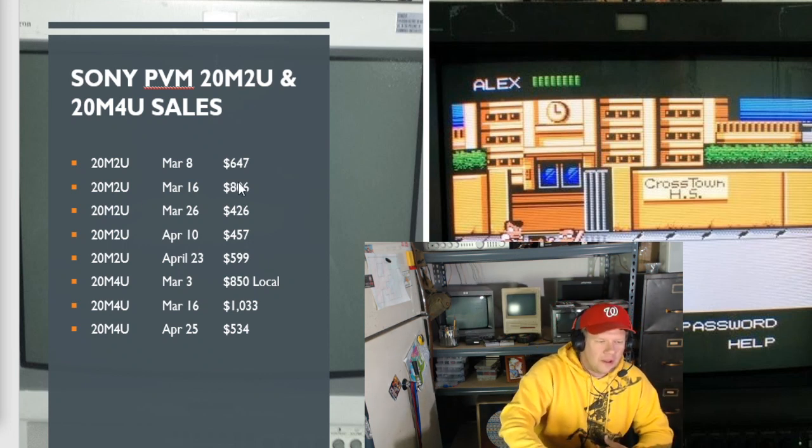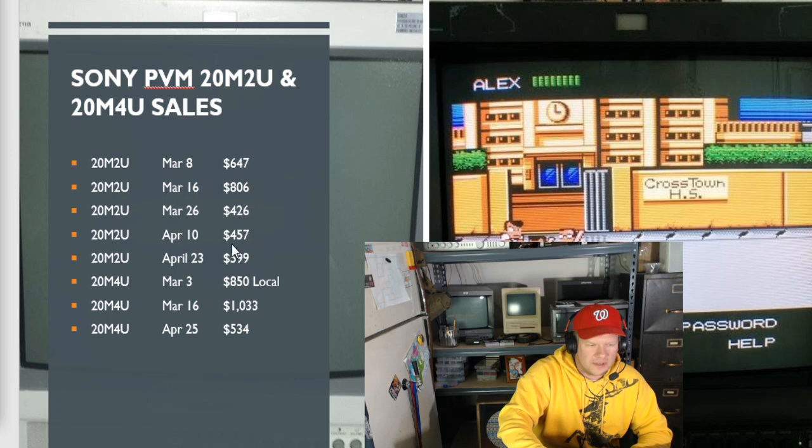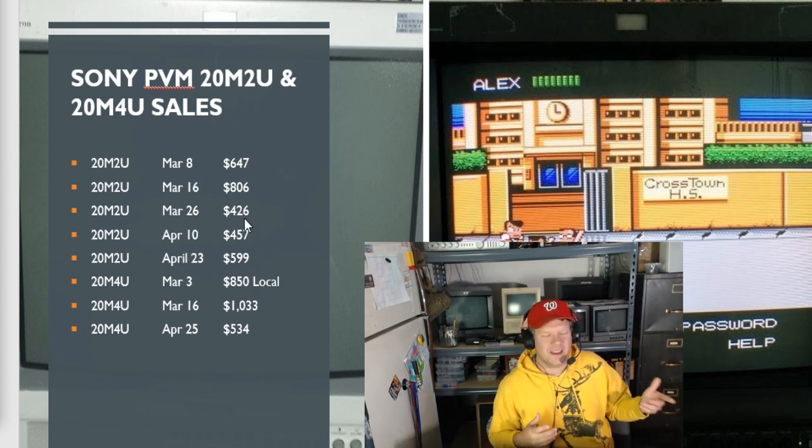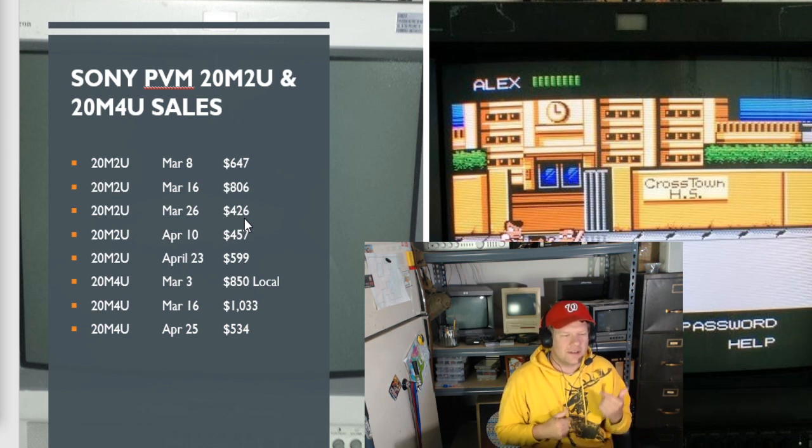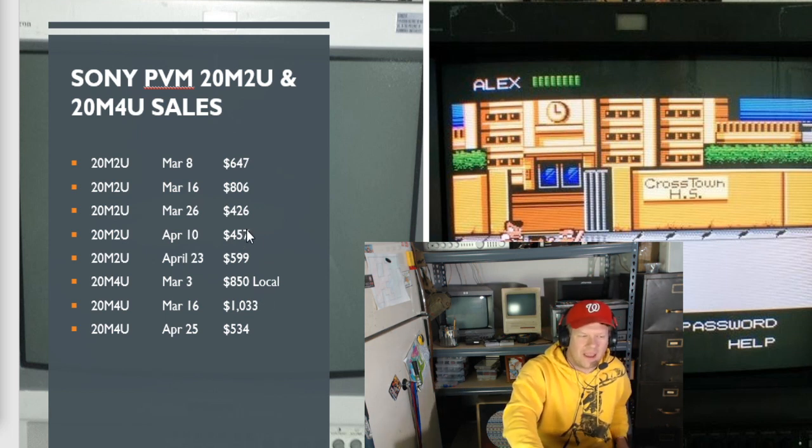So the 20M2U, let's just look at these quickly: 647, 806, 426, 457, 599, and 8. Well, that's all 20M4Us, but there's a big price difference. The lowest, 426, the highest, 806. And again, none of them were restored, but this is a difficult thing to do, ship a big monitor. Really, anybody who gets a Sony PVM-20M2 for less than $450 and it arrives shipped and fine, you consider yourself to have gotten a steal or a great deal, because honestly, it costs a lot of money to safely pack and ship these.